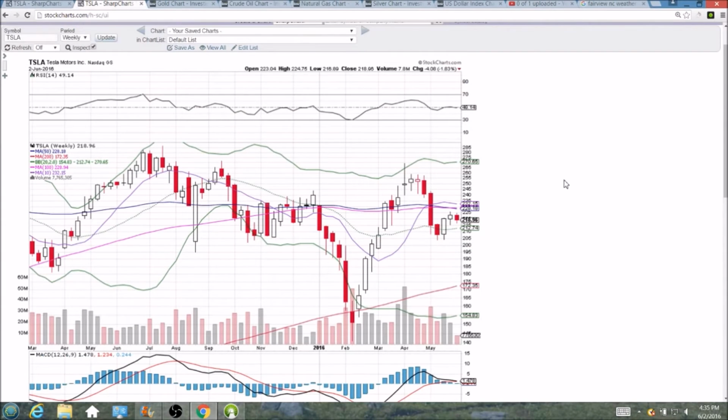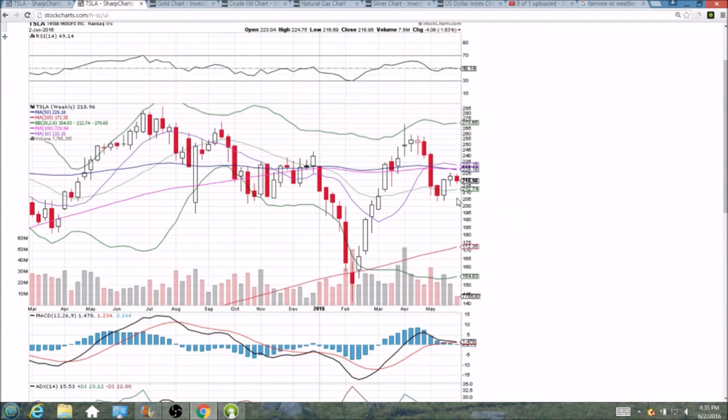So the weekly chart for Tesla has tons of resistance and also some support. 212.74 is the middle Bollinger Band, and key resistance, the 50 and 100-week moving average, up in the upper 220s. So it's going to require the bulls turning those two levels into support for me to be looking bullish anything mid or long term on Tesla.